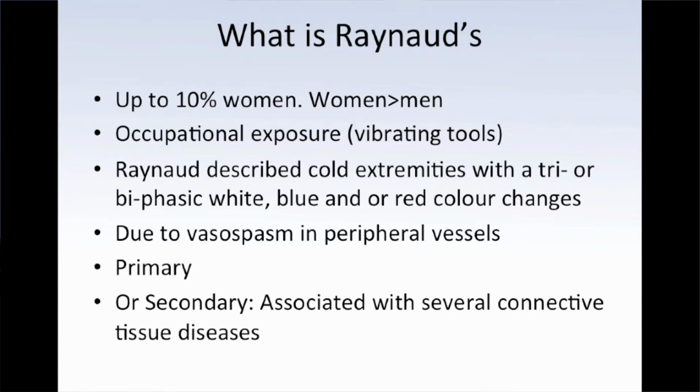So what about Raynauds? Raynauds is a phenomenon which occurs mostly in women. About 10% of women will get Raynauds. It usually occurs in the pubescent time of your life. Raynaud described cold extremities which change color in a tri- or biphasic manner, so blue to white or red to white with blue or red in addition. It's due to vasospasm of peripheral vessels. It's usually primary, and that means there's no other associated cause of Raynauds, or it could be secondary, and that's when I get excited, the secondary causes of Raynauds. We'll go into that in a minute.